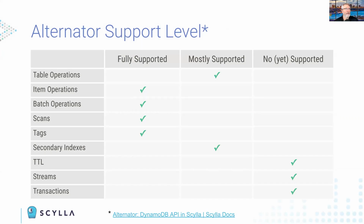Great. So here's a little bit more about the support you were talking about. No, actually, this is the Alternator support level. As you know, the Dynamo API is pretty big. The items on the left are what's fully supported right now. There is some small portion, for corner use cases if you ask me, that we don't yet support, but it's coming up because the Alternator team on Scylla is working really hard.